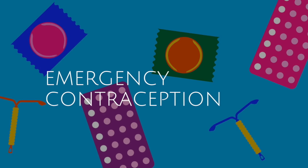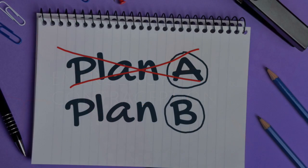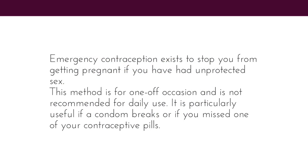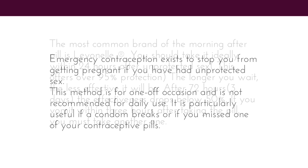Emergency contraception. Plan B. Emergency contraception exists to stop you from getting pregnant if you have had unprotected sex. This method is for one-off occasions and is not recommended for daily use. It is particularly useful if a condom breaks or if you missed one of your contraceptive pills.